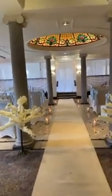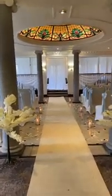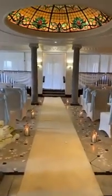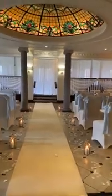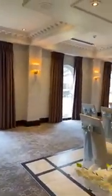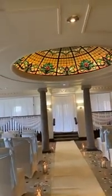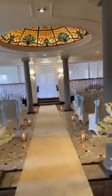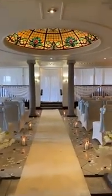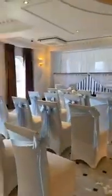This would be the entrance that you would see as you're walking down the aisle during your wedding day. As you can see, we do have plenty of natural daylight here in this room, and we've got a beautiful Tiffany-inspired dome ceiling. It really is a lovely backdrop for your wedding. I'll take you down and showcase the room from different angles so you can have a look.